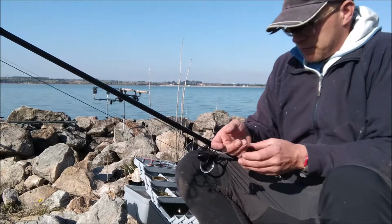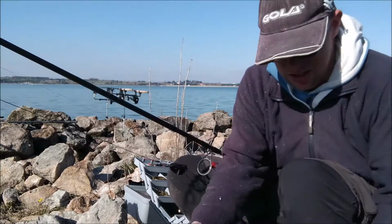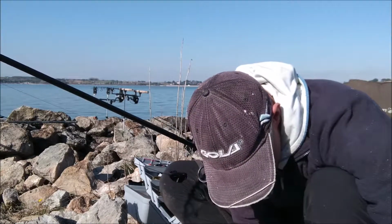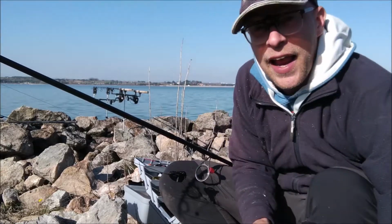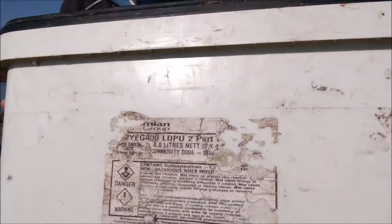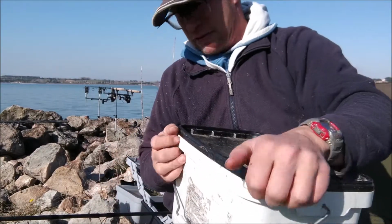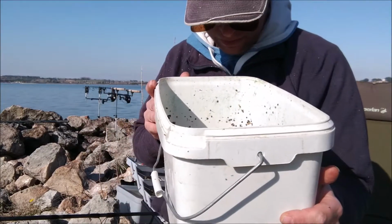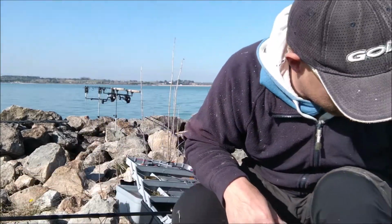I've spombed out maize and hemp, about 5 pints or something, I don't know. However big this bucket is, it might be on that label there. It's non-hazard when mixed, apparently. Danger warning. I don't know what it is. Here we go. I don't know how big this bucket is, but it pays to know how much bait's going in. But I mean, that was full, and it's just hemp and maize. It smells lovely. Now it's to invite everything out into the swim to feed.